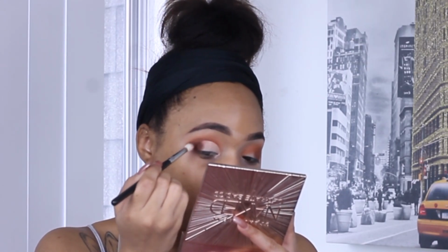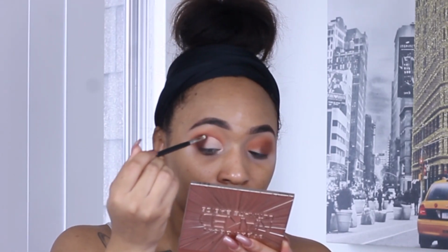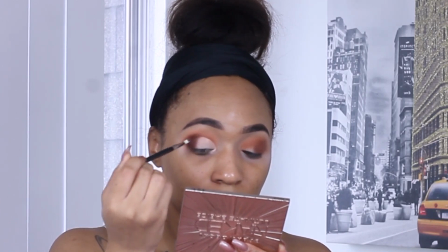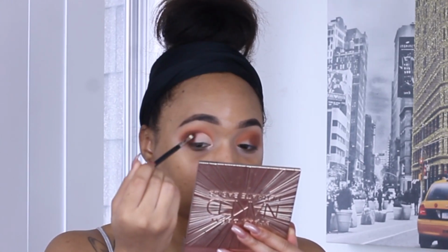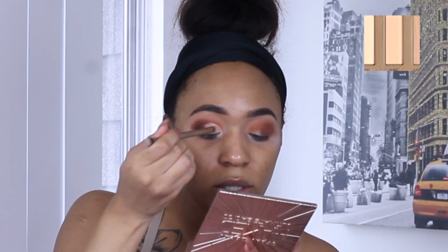It should be coming up any moment. Now there you go. I'm using this very small detail brush to really get that color into my crease without making it mesh into the rest of the tones I got. Like you guys, detail brushes, they will get you those detailed looks that y'all see on the gram. You have to take a lot of time to do that.